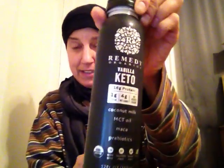This is what the package looks like, and it's a 12-ounce bottle. It's USDA organic, non-GMO, gluten-free, dairy-free, vegan. It's got only 1 gram of sugar, 4 grams of net carbs, no added sugar, 16 grams of protein. It's also a BPA-free container, and it's kosher. It's got a whole bunch of really good ingredients. MCT oil for digestion and energy, maca for energy, coconut for heart health, prebiotics, which are good for gut health and help feed the probiotics, and protein.